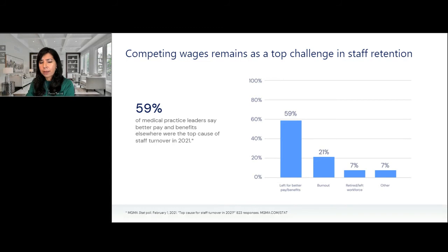Another thing that is important to call out about this survey that really caught my attention is the fact that it also mentioned that one of the positions that had a very high turnover was the front office, which is specifically important when we're talking about supporting patient satisfaction.